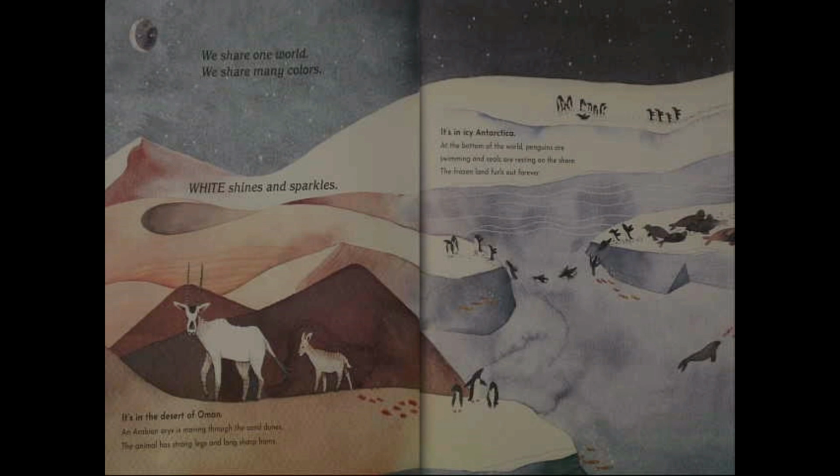So even though this is a desert and the other one is the Antarctic where it's freezing cold, look how close the colors are, and the colors come in so many ways. If you look at the fish, and then you look at the penguins, and then you look at the desert, the colors are very similar, even in the whites, because the sand sparkles white in the desert.